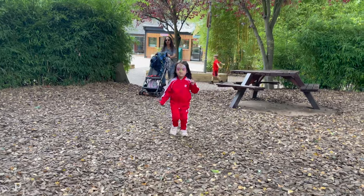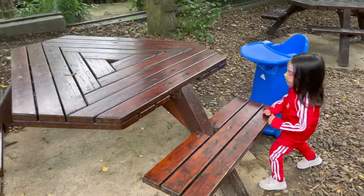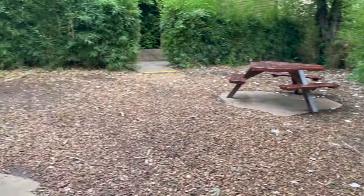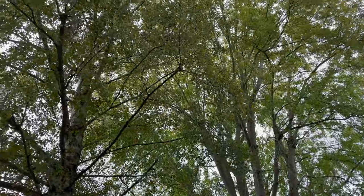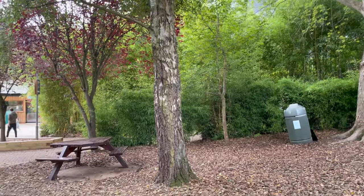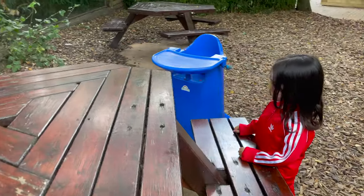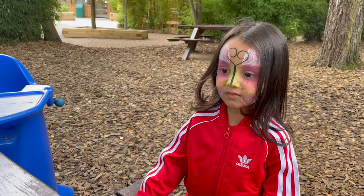Lovely picnic. Yeah, are we going to sit on this table here? Such a lovely area to have a picnic. Look, it's so big. It's like we're in the middle of a forest. Where's the little butterfly gone? Hello.